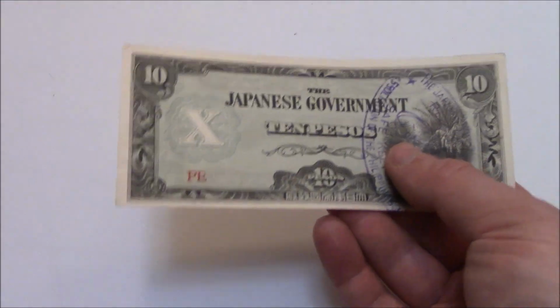Now, some of these notes were issued throughout Asia, throughout the occupied regions during World War II. There were many Asian countries, and they include the Philippines, Malaya, Burma, which is now Myanmar, Sarawak, which is now Malaysia, North Borneo, Singapore, Brunei, Oceania, which is New Guinea and the Solomon and Gilbert Islands, the Dutch East Indies, which is now Indonesia and Brunei. So these were issued throughout these countries.